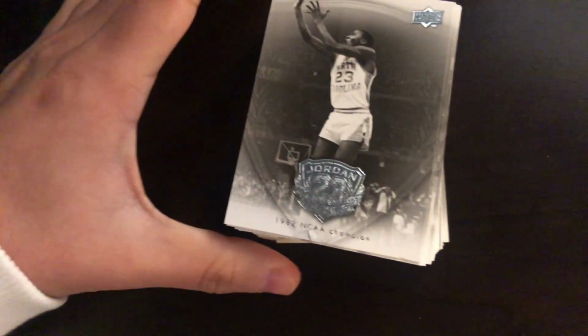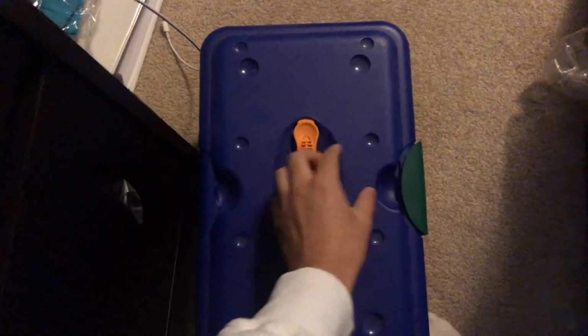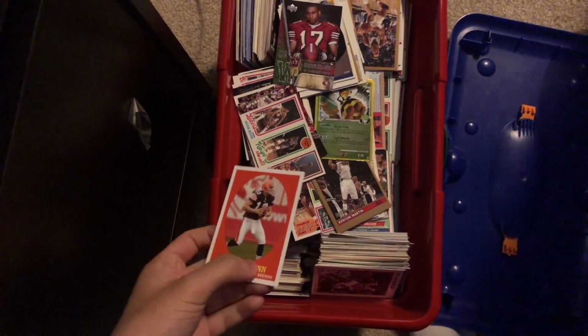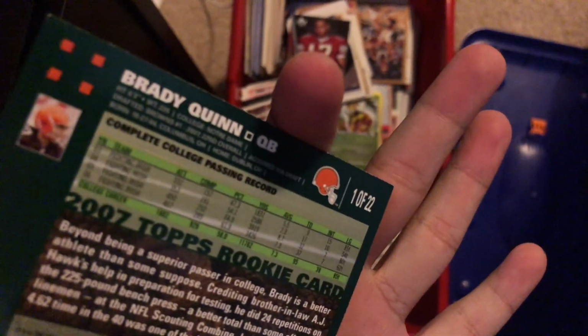I guess I'll go through some of the highlights that I found, some of my cooler cards. Also, I have this big case. This isn't all my cards, but just a pretty good amount of them. Some of these are not mine, some of them are my dad's. Brady Quinn, I think this is a rookie. Well, obviously, drafted to the Browns at QB.